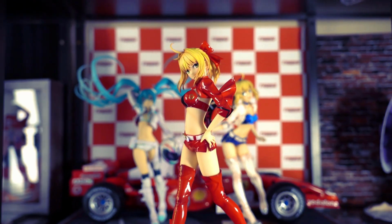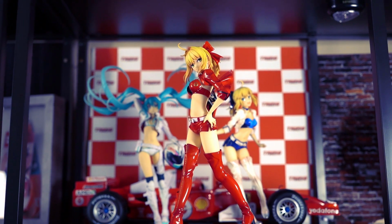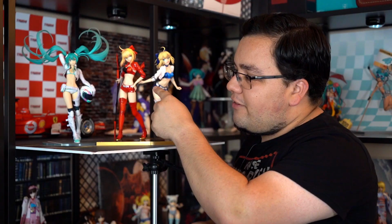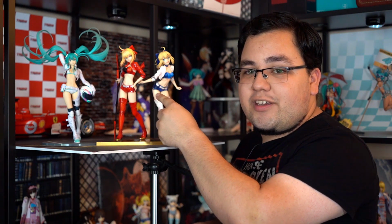They're worth every single penny you pay. I cannot recommend any of the figures enough. And she, Nero, is the new queen of the racetrack, is what I'm saying. Stronger, you did an amazing job. I thank you so much for bringing these characters into our lives. I can't really wait to see what else you do next.